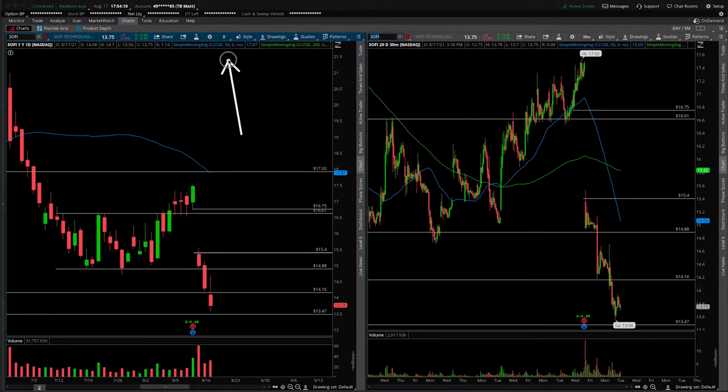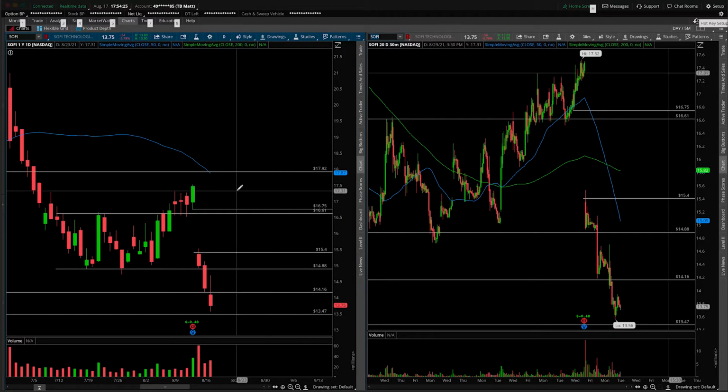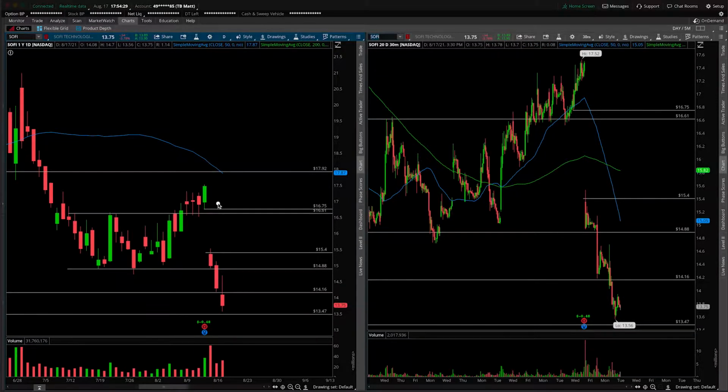On the left-hand side, we are looking at the daily time frame, and on the right-hand side, the 30-minute intraday time frame. First thing to point out is that this is more of an update since we covered it recently, so let's talk about what's going on with the chart. Obviously, we got a gap down and a gap and go, essentially meaning we did move lower with the direction of the gap here inside of SoFi.